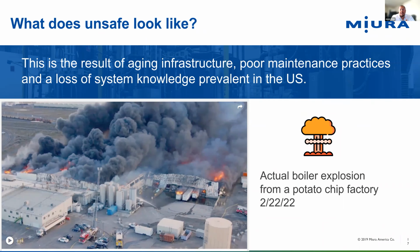So the reality is that many US manufacturers have aging infrastructure and a need for experienced operators. To mitigate both of those, Miura is designing and producing simple and efficient systems that reduce the need for expert boiler operators. Again, I'd like to kind of go back to that little green button. Of course, this is subject to local requirements. Some municipalities have requirements for licensed operators, but not all.